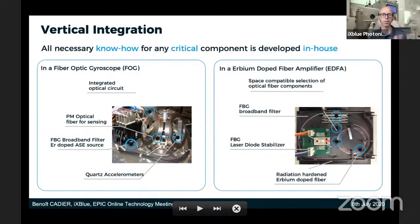So two examples here. For example, in the fiber optic gyroscopes, we have a lot of iXblue products inside. PM fiber for the coil, for the sensing part. We have also the FBG to stabilize the optical source, which is an erbium doped source using a fiber also made inside the group. We are producing now our own quartz accelerometers, and the IOC is also made by the Photonics division of iXblue.